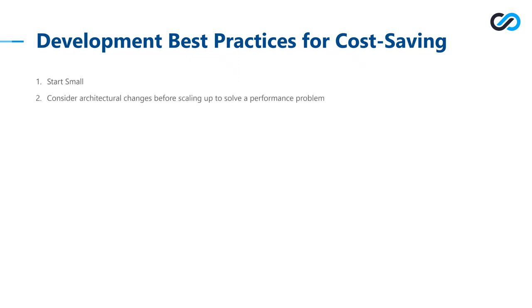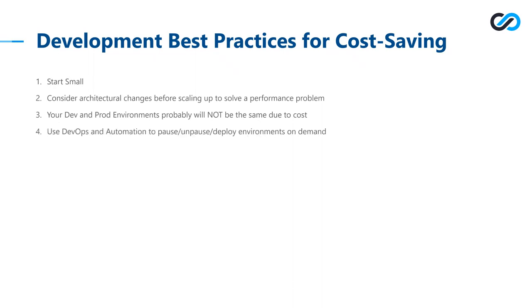Now, the architectural design, I mentioned this before, is key to the cost problem and to performance issues and a whole lot of other things. I won't go into that in too much detail. Your dev and prod environments will not be the same, and that's a good thing. You can save a lot of money on your dev environment.